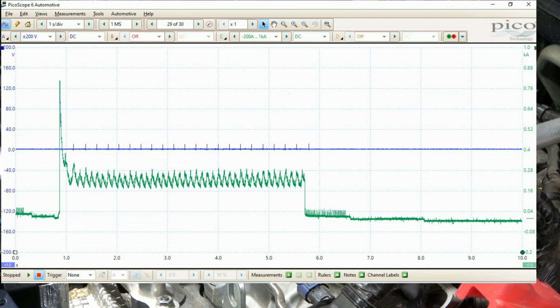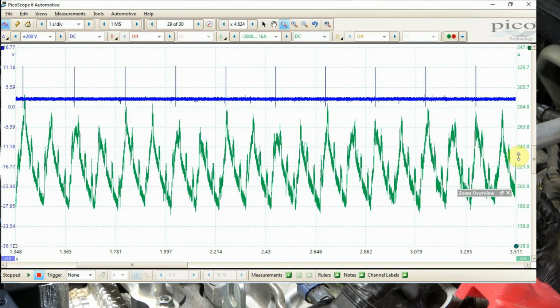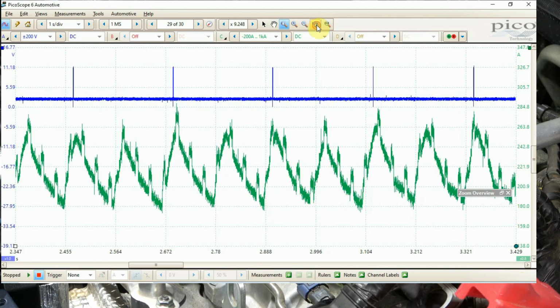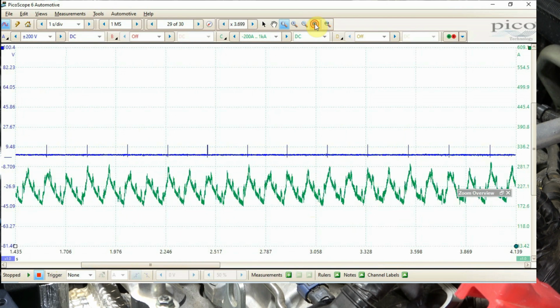Okay, this is the screen capture we got here. Let's just zoom it back right in there. I'll probably start somewhere here. Anyway, it's a little bit difficult to understand here, guys. I may have to do it all over again. I'm not too sure what I'm looking at here. I'm gonna go to the other wire and try the same test again, guys.